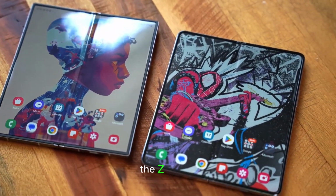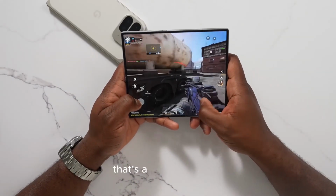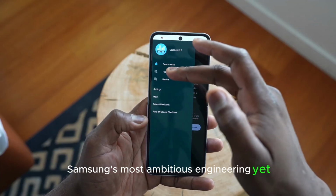When folded, the Z Fold7 is expected to measure 8.9mm thick, making it over 26% slimmer than the Z Fold6, which currently sits at around 12mm. That's a significant drop, and we're talking about Samsung's most ambitious engineering yet.